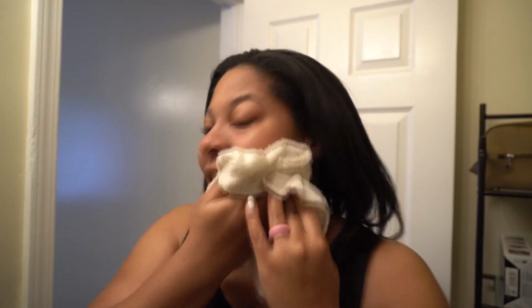Also, side note, I use only white cloths to clean my face, to prevent any kind of color dyes or whatever from affecting my skin, because it's super sensitive. So yeah, I only use white cloths to clean my face. Plus it helps, if you're removing makeup or something off your face, to see that it's all off as well.